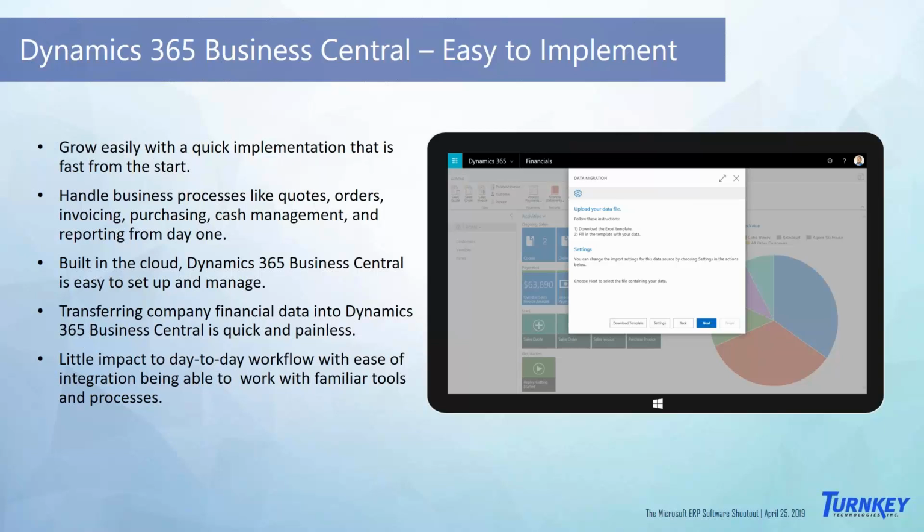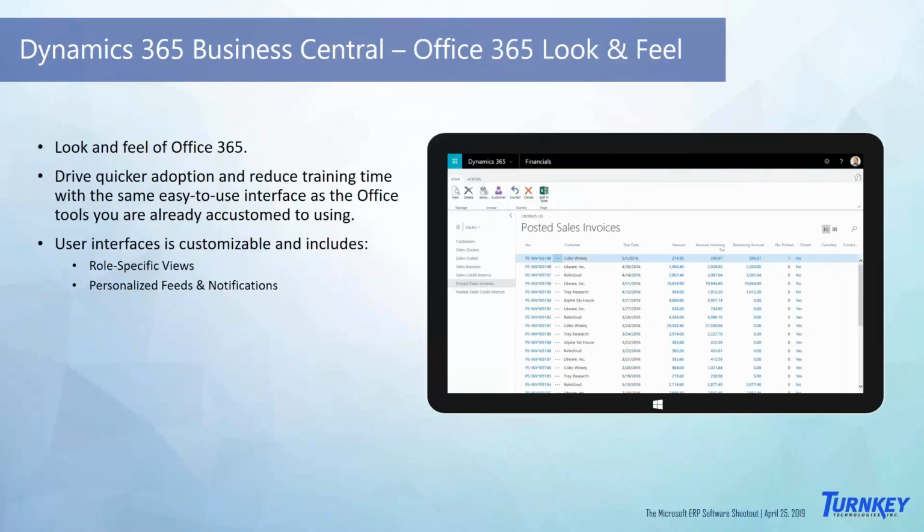In addition, we've got tools that are built into the Business Central application to assist with data migration. So whether you're coming from a well-known financial management or ERP system that would be a competitor, or you've got a proprietary system, we've got tools and files that allow transferring that company financial data into Business Central to be quick and painless. And of course, the most important thing when looking to replace your systems is you don't want it to impact your current day-to-day processing. So choosing an application that has these tools that's easy to implement on day one without causing a large burden on your current day-to-day processing is essential when making your selection.